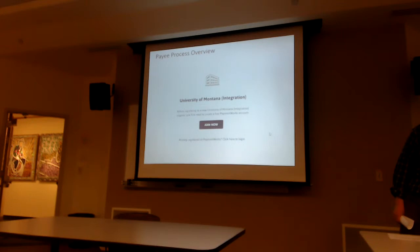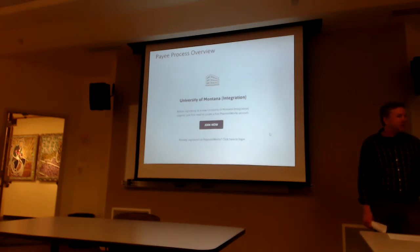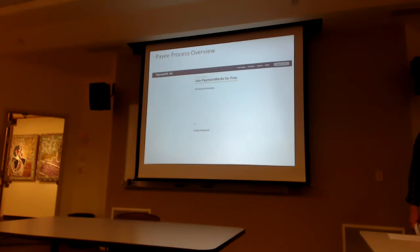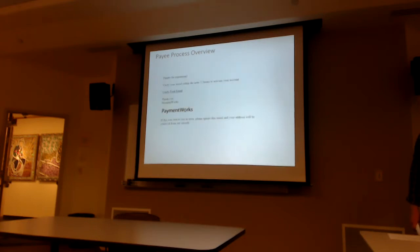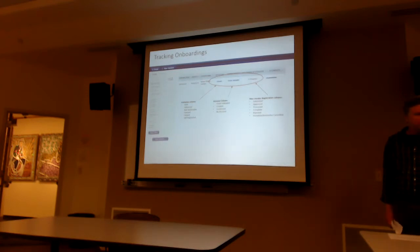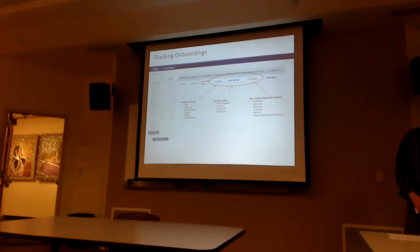This is part of when they do their activation, right? They hit the join now. When they click on the link in the invitation, this is what will appear in their web browser. This is the beginning of where they have to create an account. And then once they create the account, they get this email that says they've registered and they have 72 hours to activate their account with PaymentWorks. And once they do that, this is what you were talking about, Ryan, where the columns get updated based on what action the vendor has taken.